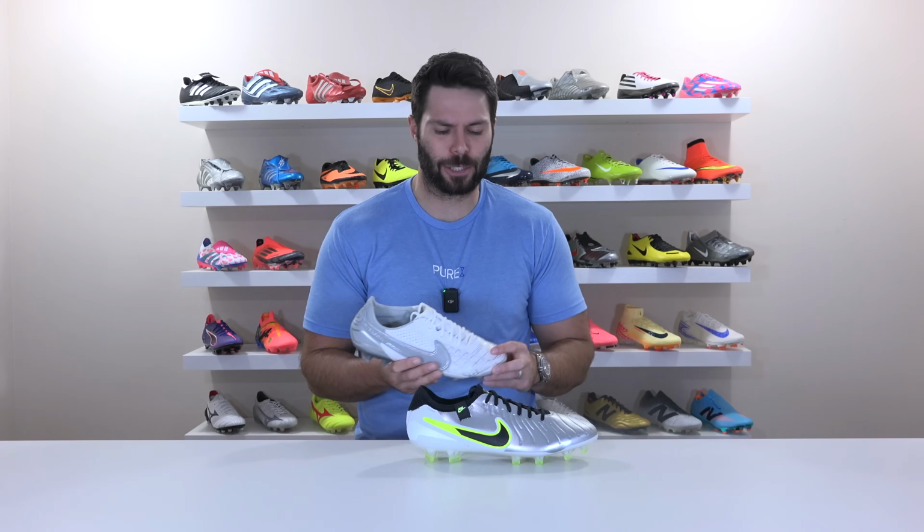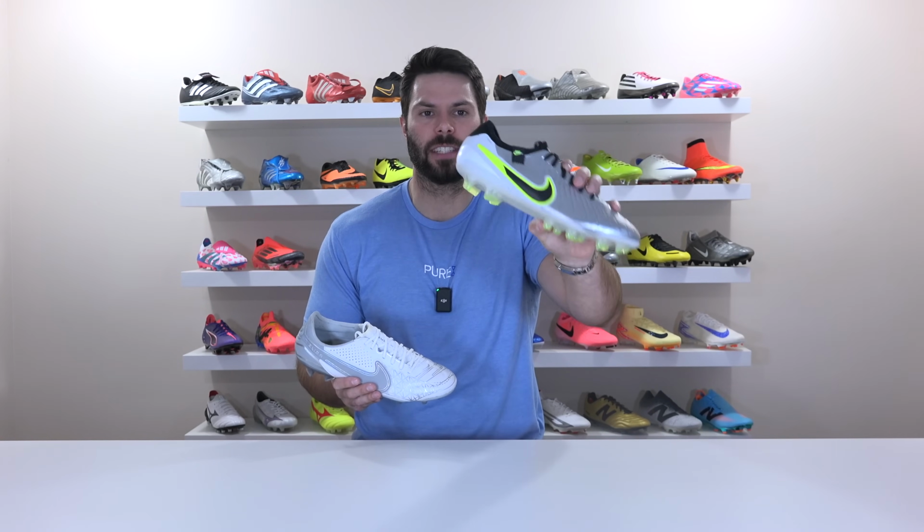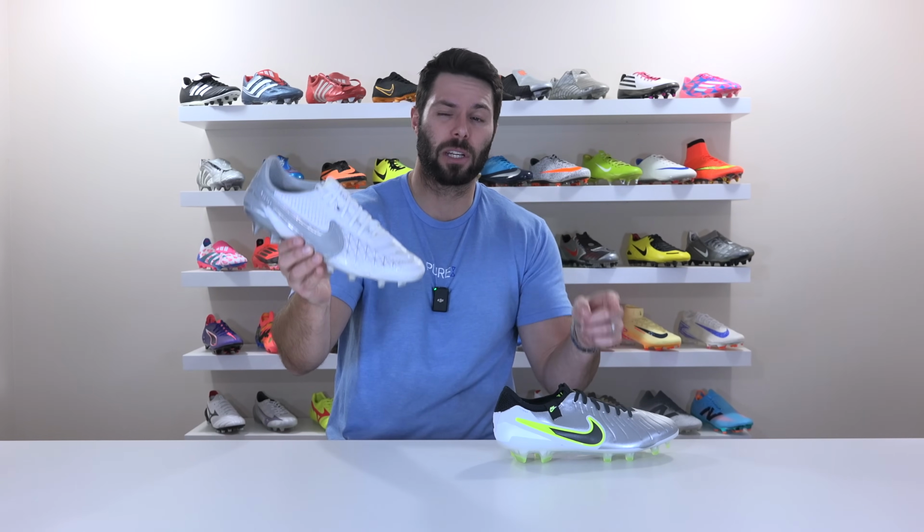Here's a couple reasons why I think they did what they did. With the first reason being one that I'm sure you guys are already screaming down below in the comment section, and that is cost cutting. Surely it is cheaper for them to make this synthetic Tiempo Legend 10 Elite than it was for them to make this kangaroo leather Nike Tiempo Legend 9 that was previously available, even though both of these boots retail for the same $240. Which I think is fair and certainly not an unlikely scenario when you're talking about a company the size of Nike.